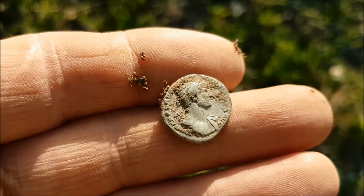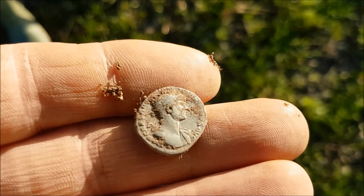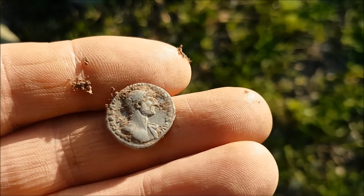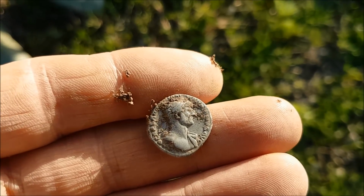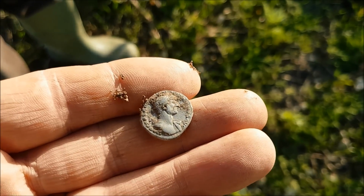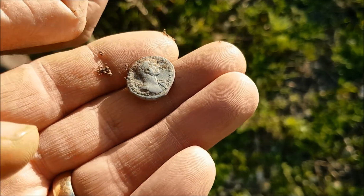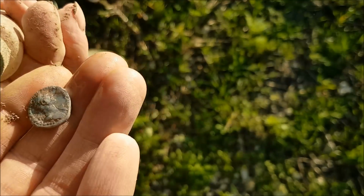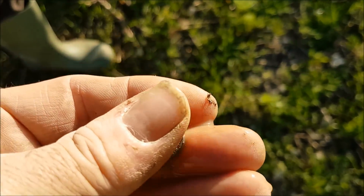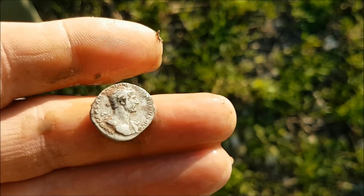Well, Dad's on it. Look at this. Look at this for a Roman silver. He's going to get a bit of squirt. Wow. Just go on and I'll just dab it. No, that's it. Wow. Look at that.